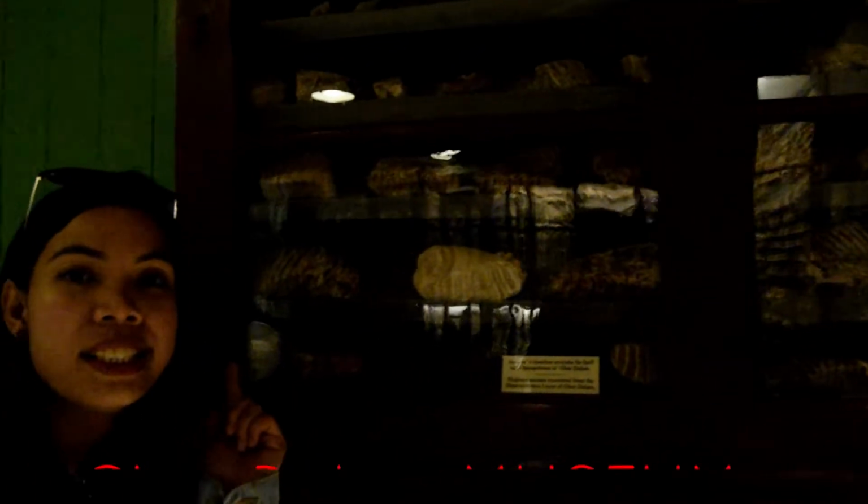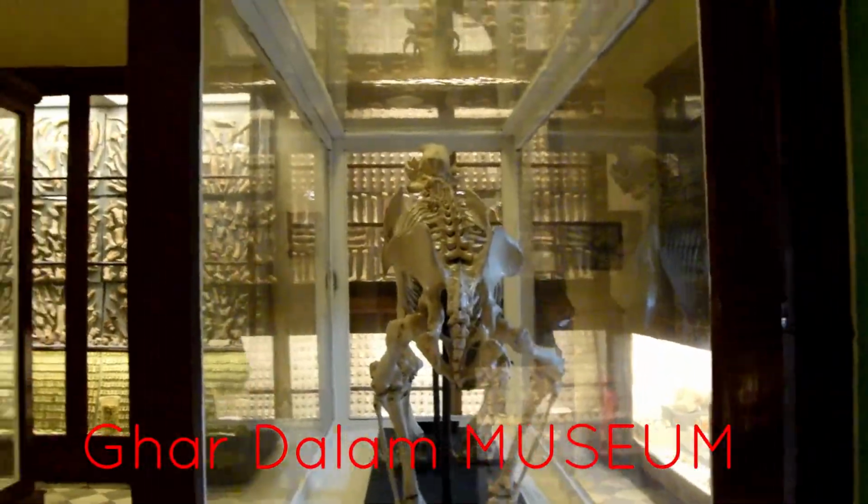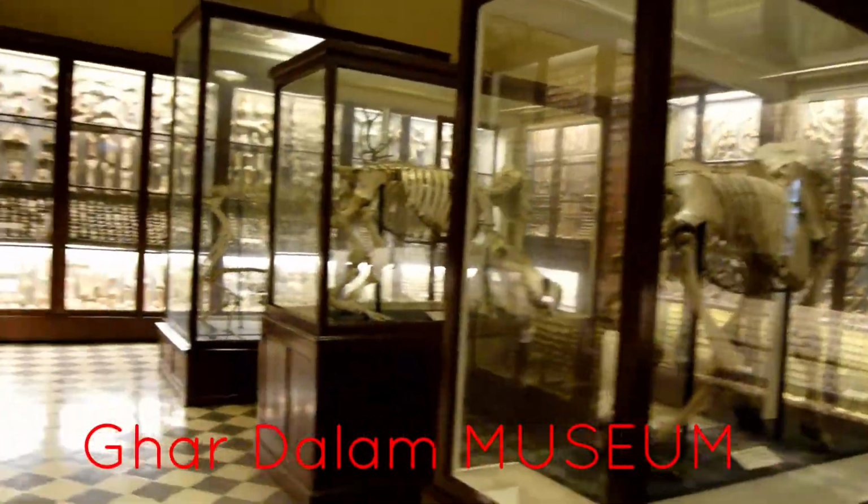So these are elephant molars found inside the cave, which is literally like the size of my face. So imagine how big it is. See, I can't even put my hands to it. There are loads and loads of molars. These are tall.